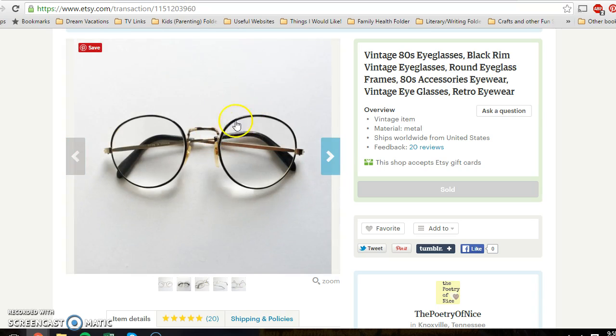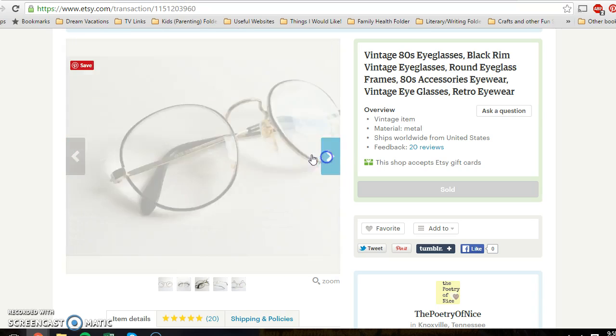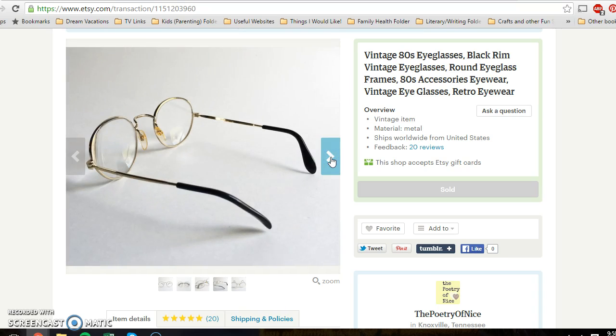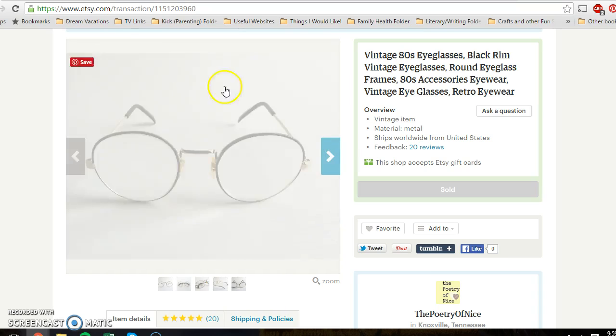Okay, next is these vintage 1980s eyeglasses. They're just these really cool, sleek looking black rims. Only markings on them was made in Taiwan. They were prescription. Bought these for $1 at a thrift store, I believe, and sold them for $30.